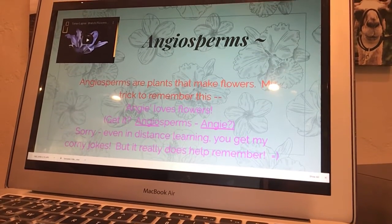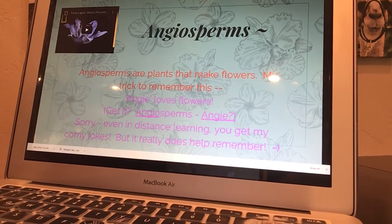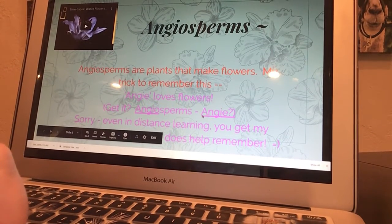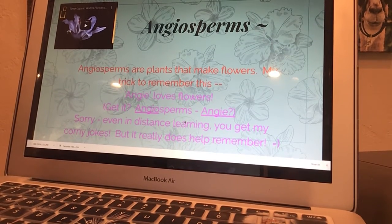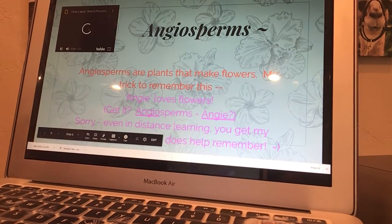Okay, angiosperms. Angiosperms are plants that make flowers, and I have a corny little trick to remember this. So it's pronounced angiosperms. Angie is a girl's name. So Angie loves flowers. There you go. There's your corny joke.